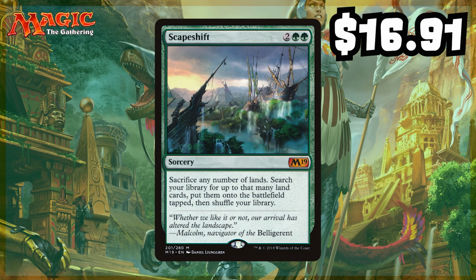So we go to number 3 now, and M19 is where the money's at. Coming in just under $17, it's the Modern staple known as Scapeshift. Seen loads of play in the last part of Standard, before they banned Scapeshift. It was really an oppressive deck when they're putting that little land in and making those 2/2 Zombies. Playing Teferi, doing it at instant speed.